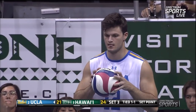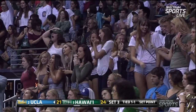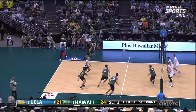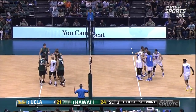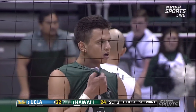That's a strong student section Hawaii's got to lose that. Bigger than usual. Yeah, good call there. And they are still standing, by the way. So they get it. Worsley back bump set to Rotto over the double block and long. Point UCLA. 22 serving 24.